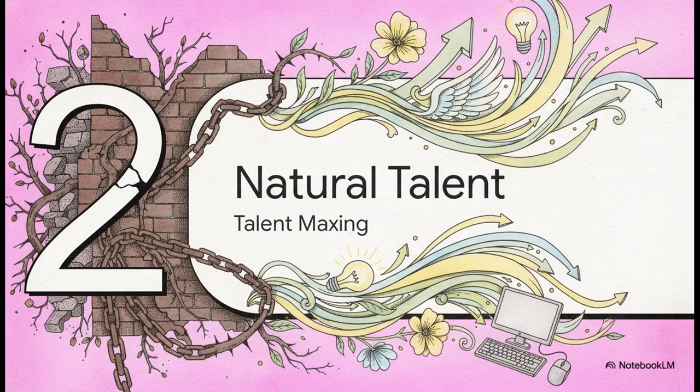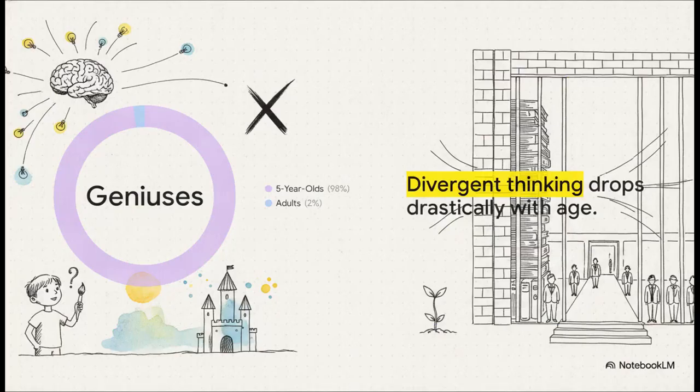We're focusing on talent maxing over weakness fixing. We seriously need to flip our mindset here. The school system taught us to obsess over fixing our weaknesses, right? But we need to identify and max out our natural strengths instead. Get this, you were probably a borderline genius at age 5.